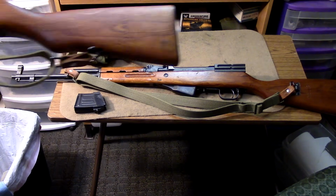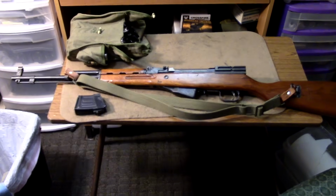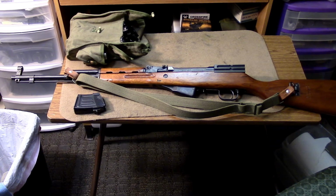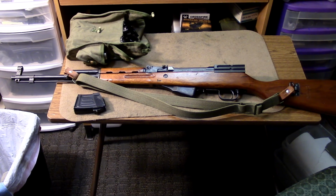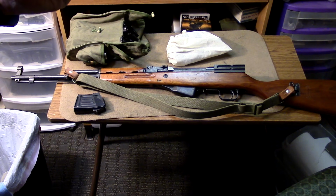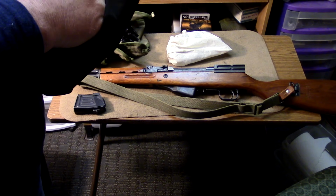and I'll grab the scope. The problem is, oftentimes with these, if you've got an AK scope, such as we have here, I'll break that out in a moment. That's a Russian scope. It will not fit. Well, it fits, but it's way too high. Well, let me demonstrate. Exactly what I'm talking about on that.